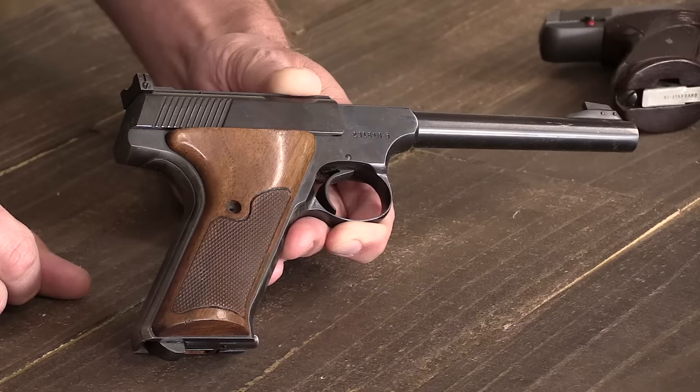The trigger breaks at about 2.75 pounds. And it just points. If you've ever shot one of these, they almost shoot themselves. They just point so nice. But last but not least, I have to pick the Colt Woodsman 6-inch target.